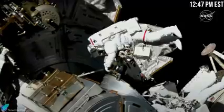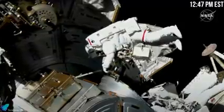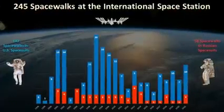The spacewalk ended at 12:47 p.m. Eastern Standard Time with both the astronauts back in the hatch. Thursday's spacewalk was the 245th conducted to assemble, maintain, and upgrade the space station.